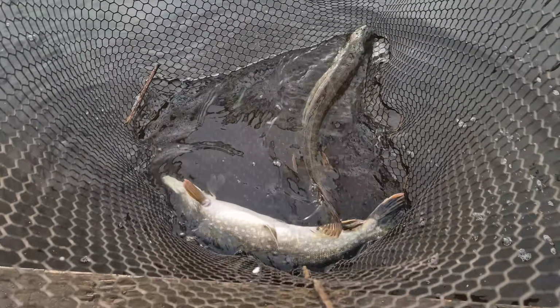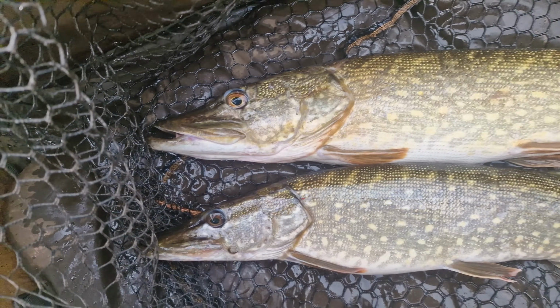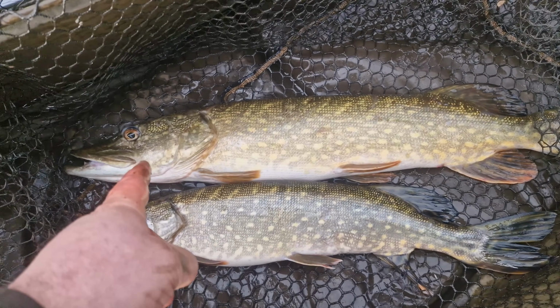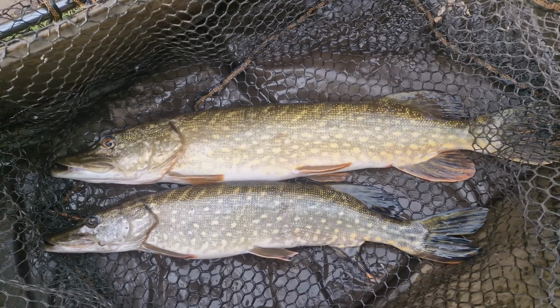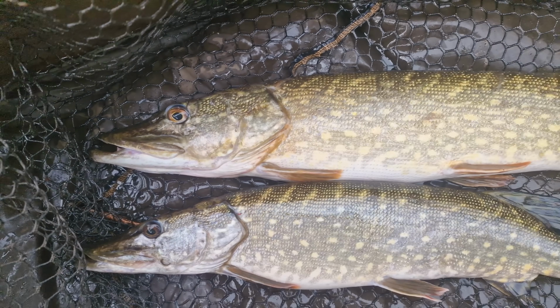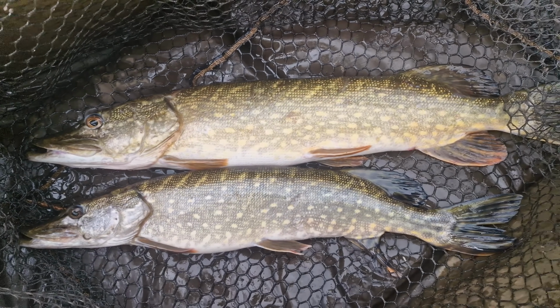We'll have a look at them on the mat, and we might take a look at that one because it's a bit bigger. And there we go. I look at them both in the mat. That was the first one, and there's the second. And I think it's pike 4 or 5. It's good when you're losing count. Great fun today, and look at them, beautiful pike in lovely condition, beautiful colours.